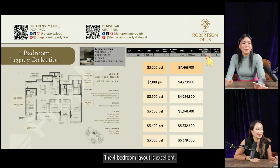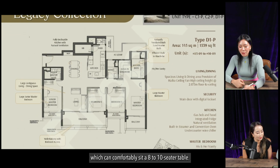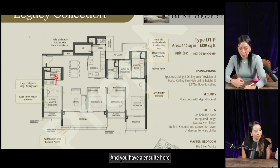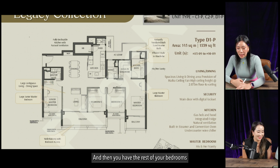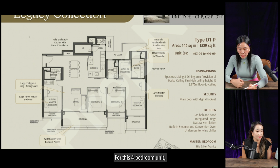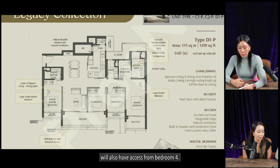The 4-bedroom layout is excellent. So let's take a look at this. You come in, you have your dining, which can comfortably sit an 8 to 10 seater table. You have your junior master tucked on one side. It's very large, and you have an ensuite here, and you even have space for a study table or a dresser. And then you have the rest of your bedrooms on the other side. Then you can see that all your bedrooms are facing the same direction. For this 4-bedroom unit, you will have dual balconies as well. And the main landscape balcony here will also have access from bedroom number 4.